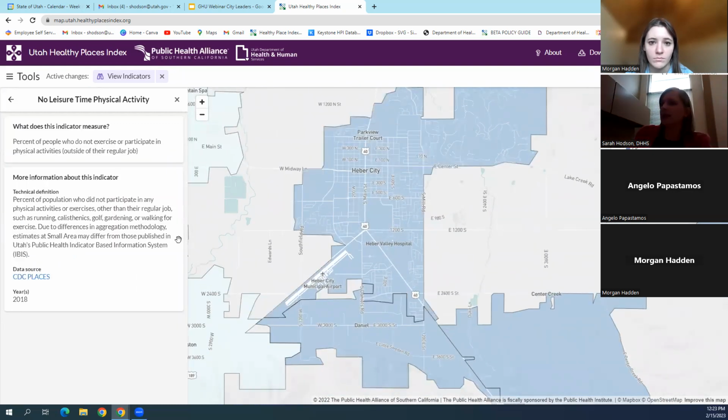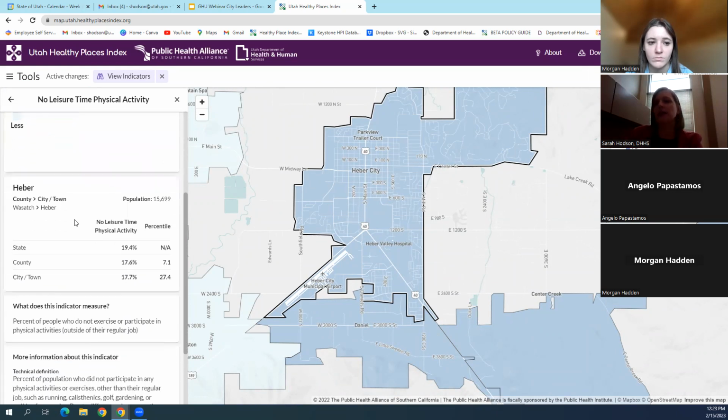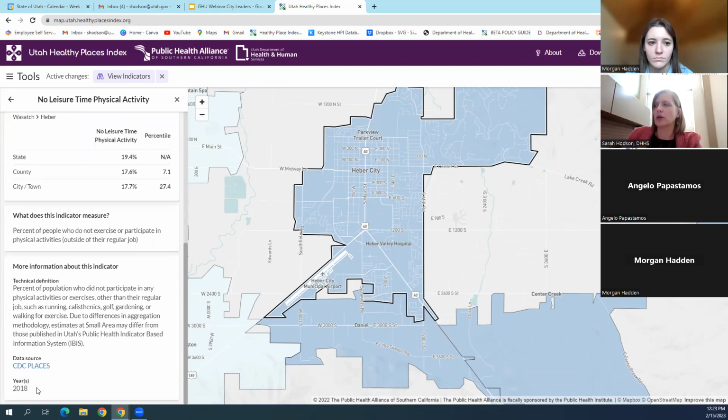And when I click on Heber City, I can see the panel that gives me more information about no leisure time physical activity in Heber City. So I see how that compares to the county. It's very similar, and to the state, slightly better, slightly more physical activity than the state. It gives me, again, the definition of what we're looking at, where the data comes from, and the years of data.